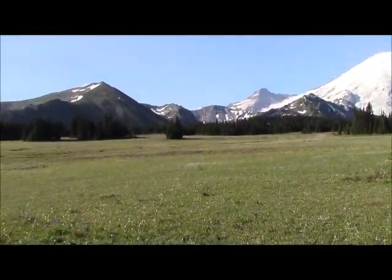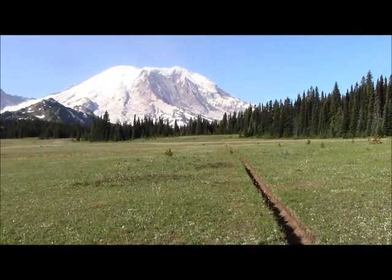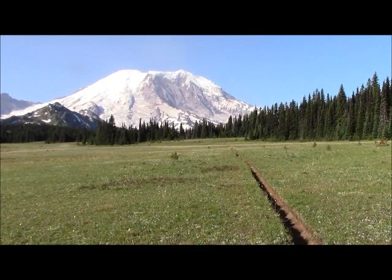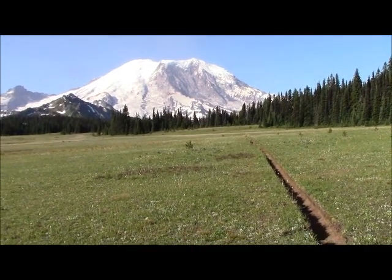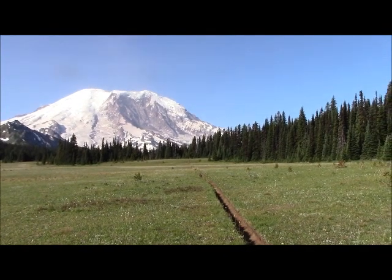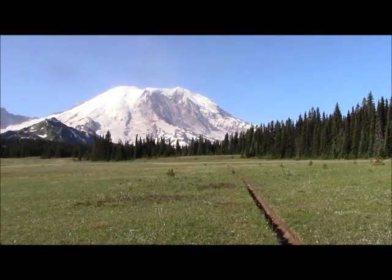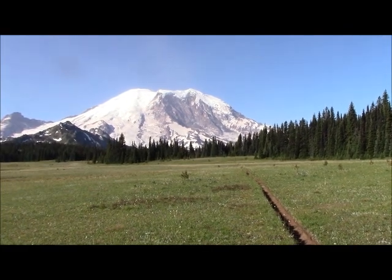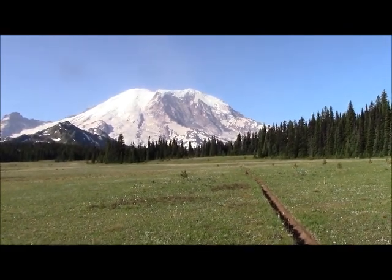We've noticed there's a bit of a breeze blowing now that we're back in the meadow here. So far the temps seem a few degrees cooler, and the bugs are staying away for a bit. So we'll keep our fingers crossed that we have that through the length of the meadow here. We're working our way back, but always got time to turn around and look at Rainier.